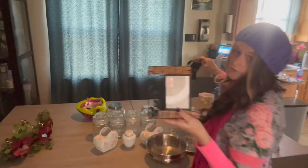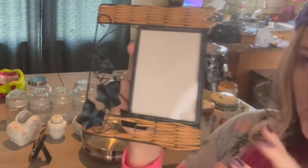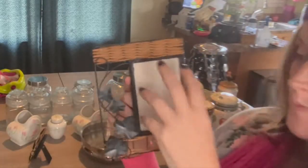These were some finds from my father. The ivy detail is just so me. I plan on putting these on one of my altars, and I can display either affirmation cards, oracle cards, tarot cards. So whatever message I want to keep in mind for the week, I'm going to have it laid out right here for me to look at every day.